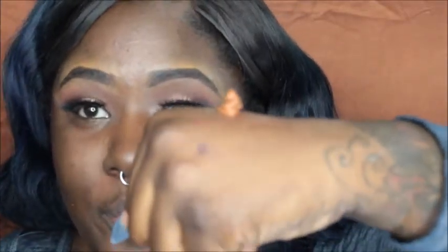Oh, it has a little spout. So it is more of a creamy consistency. That looks like a pile of poop, right? It looks like a pile of poop. Anyway, it's more of a creamy consistency. I'm going to take my damp beauty blender, and I'm just going to swipe it.